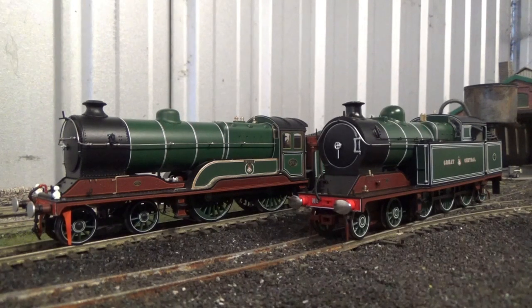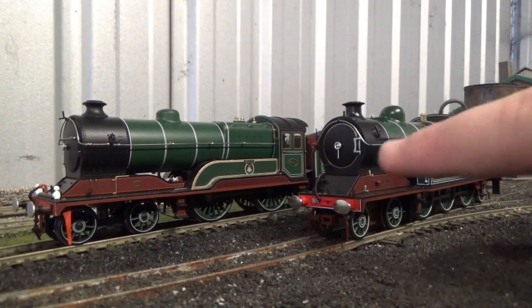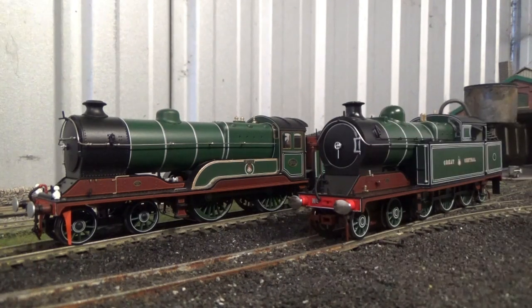This is Sonic Models' first double O gauge model. Have they produced a great model, and is it worth buying? Personally, I think this is a fantastic model. I don't mind the moulded smokebox door pin dart on the smokebox door. That's something I can let go, because to be fair, there's very little moulded detail elsewhere on this model. There are that many separately fitted detail parts on it.